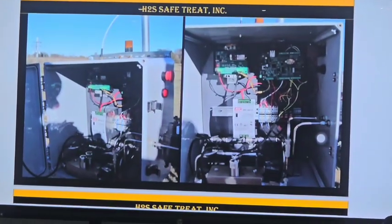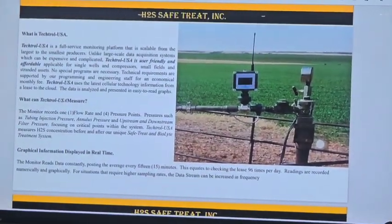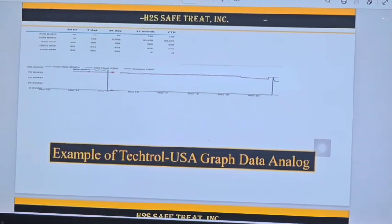There's the inside of it, what it looked like. There's the monitor that goes on the inlet before we go up there. That's what the reading looked like if you print it out.